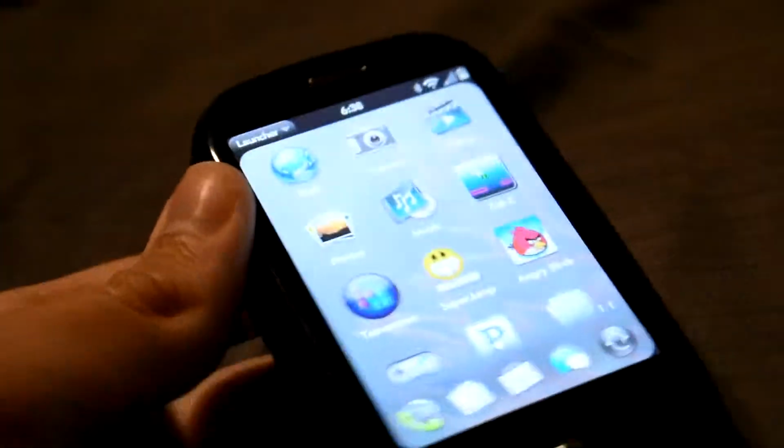Sorry, I don't know, focus issues, but anyway, there we go. And then as you saw me do a second ago, there's a power button as well there. A speakerphone, obviously. There's also a speaker on the back.